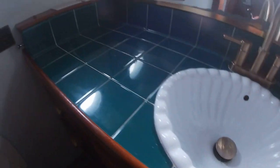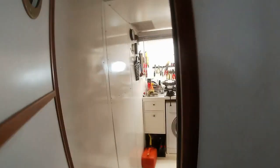Back to the master, lots of clothing storage, and this is the other head with its own shower. It's small. A realtor would call it cozy. And yet another head. This is one of the sexiest parts of the boat. And open the door here.